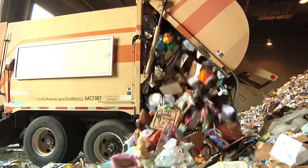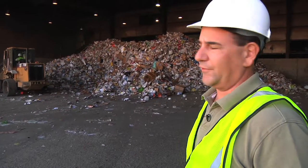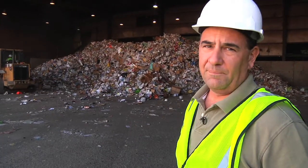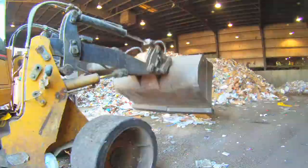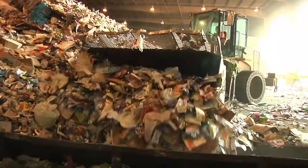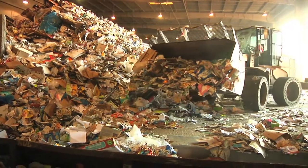Where we are now is called the tipping floor. This is where all of the trucks that are bringing recyclables into the facility come to unload. We store the material here and then feed it in. You can see a conveyor on the far side, which is where the material is actually fed into the processing system to begin the sorting exercise.